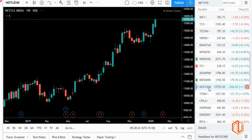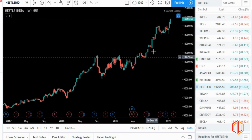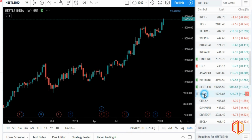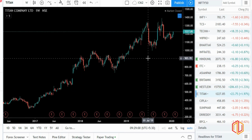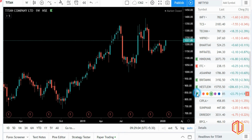Nestle again bullish. You can see the consumer sector still looks strong. Nestle is on an upward trend, making new highs. Titan also showing bullish signs. You can see a higher low price at the resistance. I'm expecting a breakout this week.